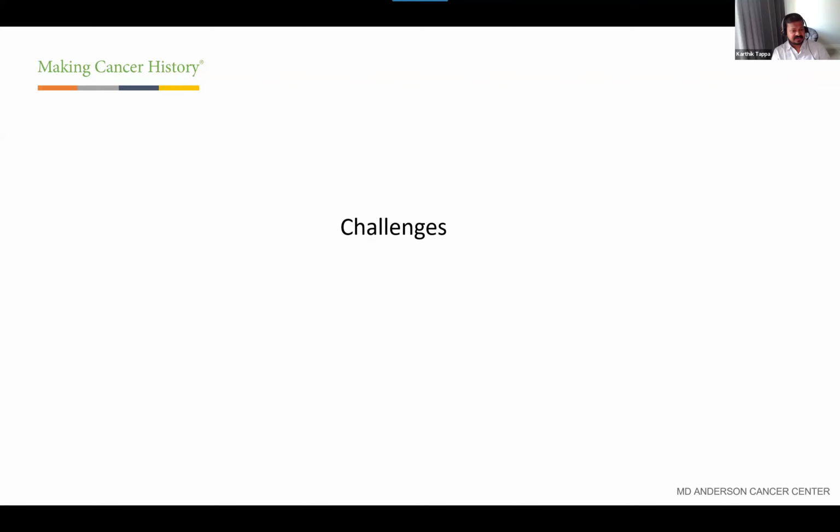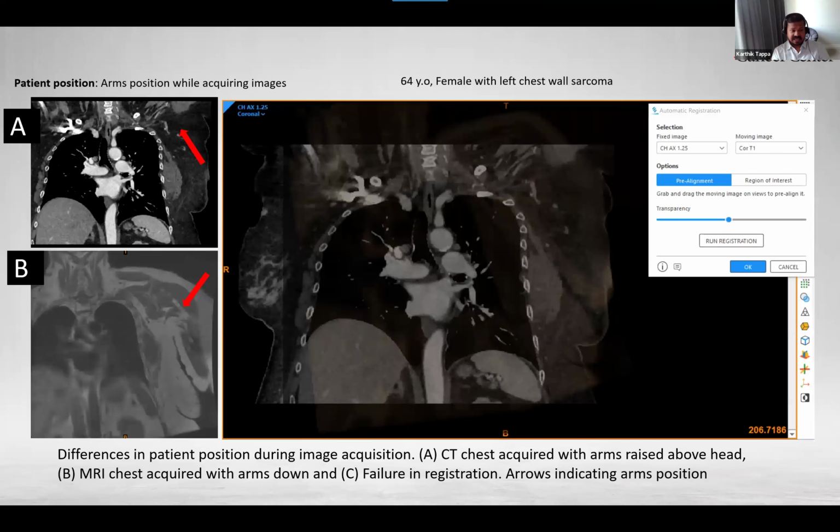It's not always butterflies and rainbows. Sometimes the images are too bad. They are very low resolution, and the automatic registration fails. Below are some of the challenges I always face when trying to do registration.